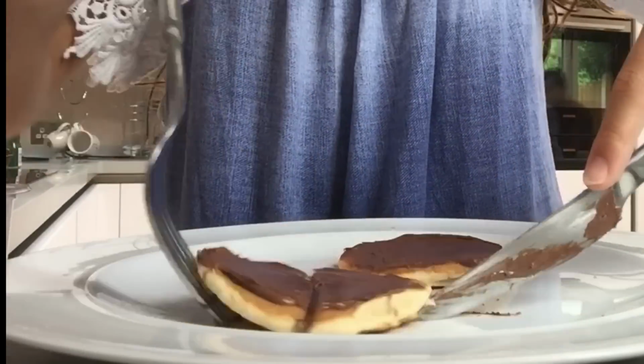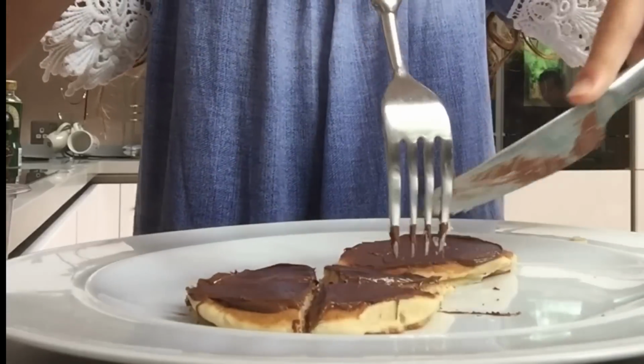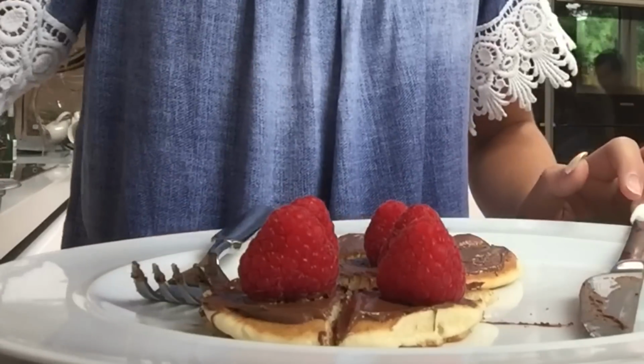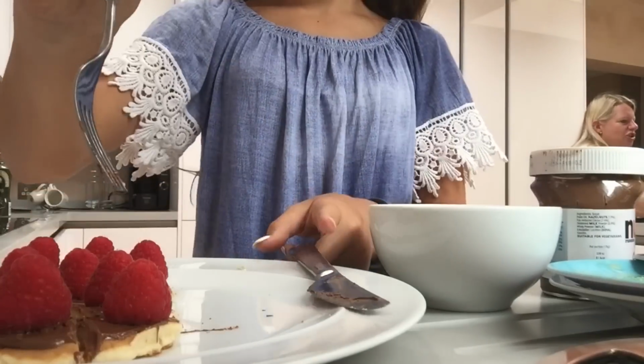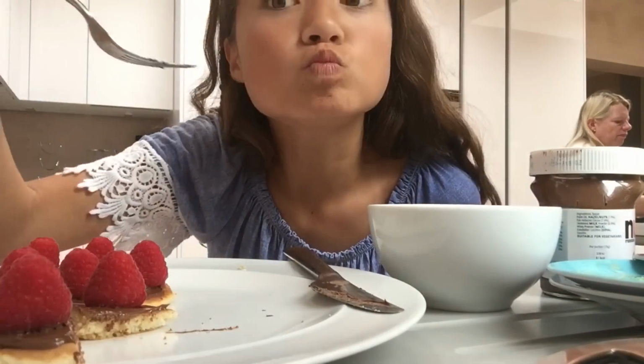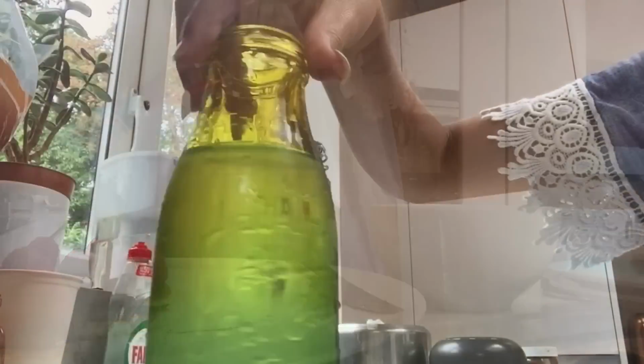I just put a bit of Nutella on, cut them into quarters. And then I put on raspberries. Raspberries are my favorite food. You can just see my mum in the background. So yes, they tasted really good.